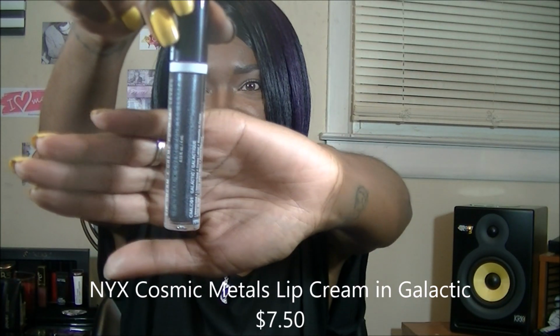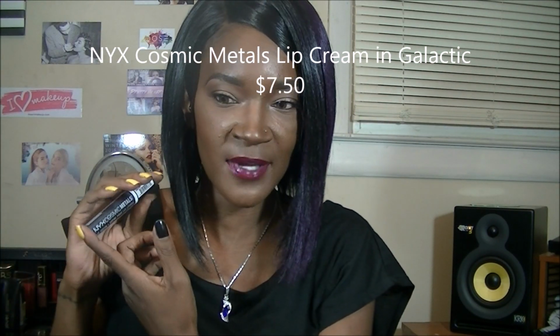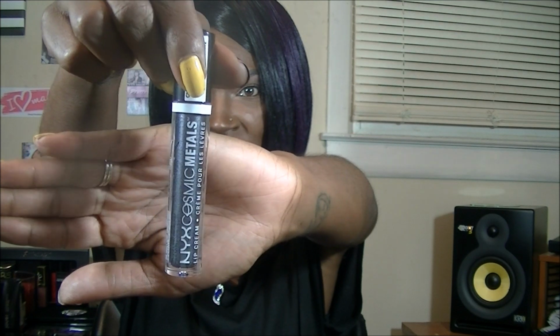And then I have one more lip gloss to share with you, and these are the new NYX Cosmic Metals, and this one is in the shade Galactic. And this is, how do they describe it? A dark gray with silver shimmer, I think is their description of it, I'm not sure. On me, it almost looks blue, but it's gonna look different on you depending on what your skin tone is.